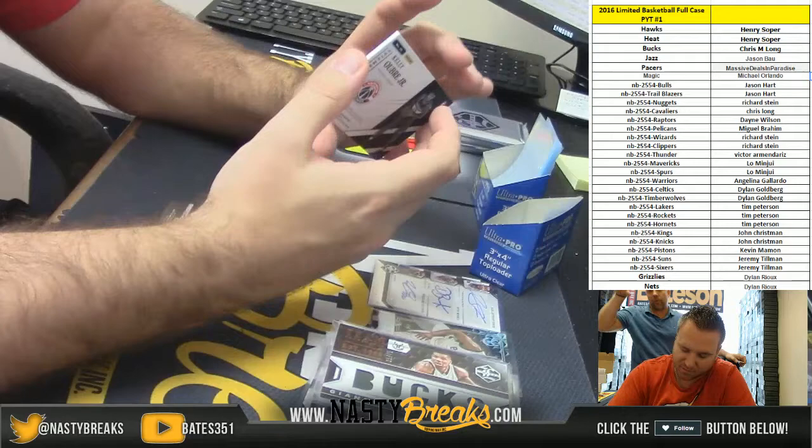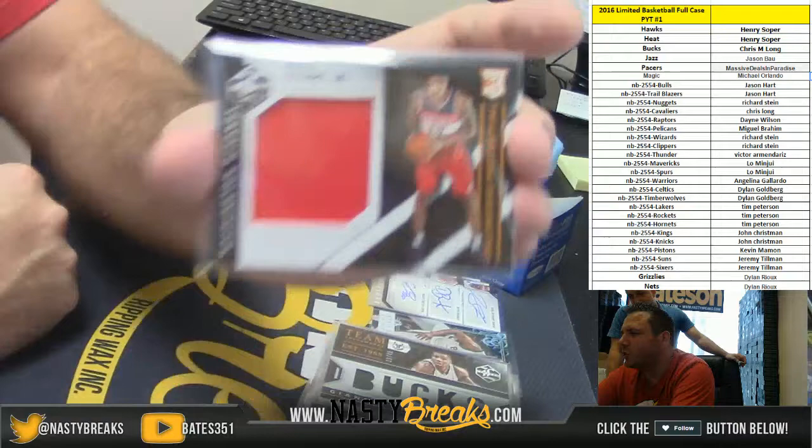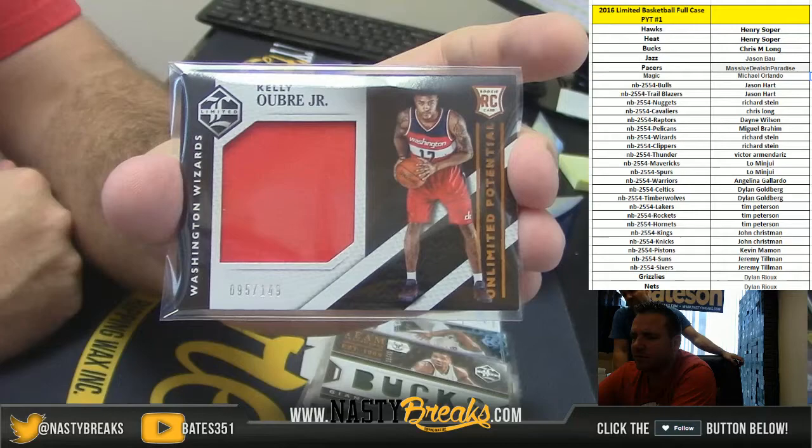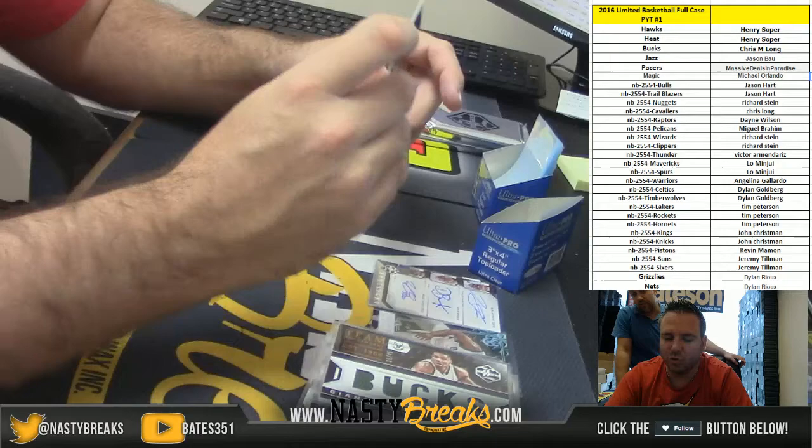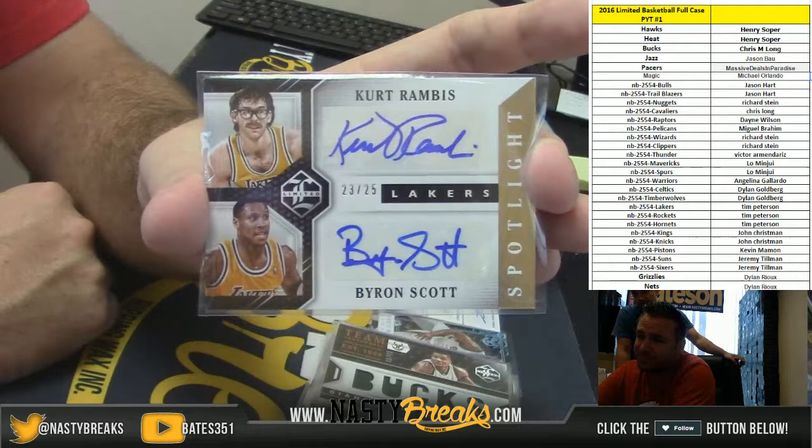Numbered to 149, Kelly Oubre Jr. for the Wizards. There's some current relevancy to the next veteran card that's coming up. And for the Lakers, Byron Scott, Kurt Rambis. Two head coaches, dual autograph, numbered to 25. Two head coaches, Lakers and Knicks. There you go. Going out to the Lakers.